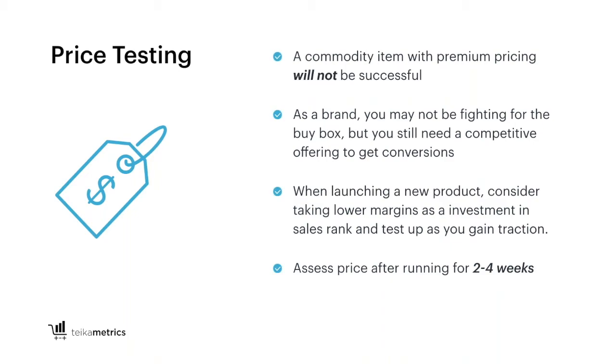Right, and when you're launching a new product, you should consider lowering your price and taking that lower margin and really investing in getting your sales rank up, and test that price as you gain traction and see how high you can go while maintaining your sales. And then as far as price testing time period, you want to let it run for at least 2 to 4 weeks so you can get a really accurate picture of what's going on.